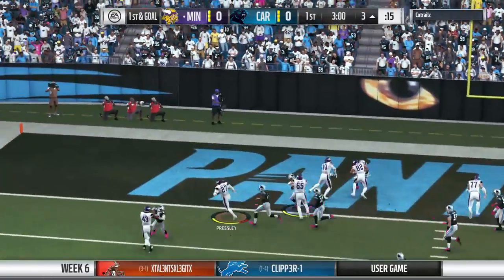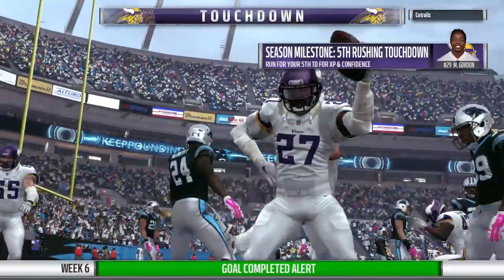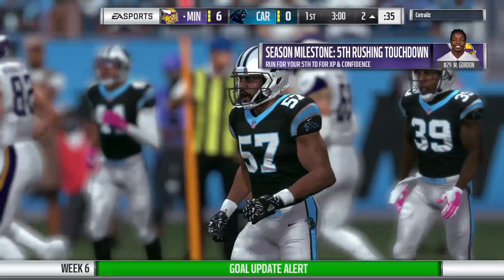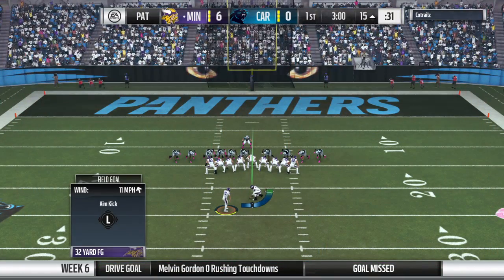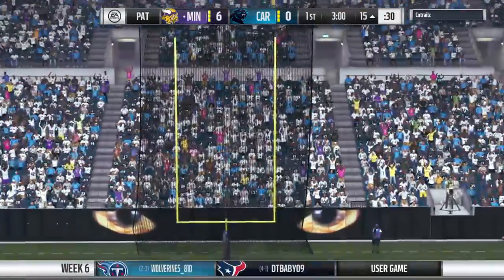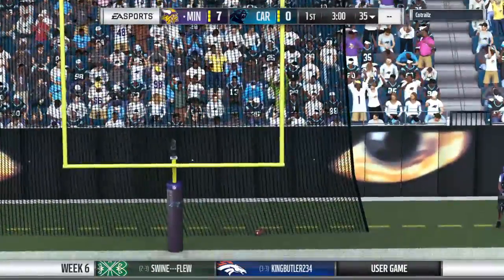Now they'll run it on the toss. And he will take this one into the end zone for a Viking touchdown. A great play there. His first touchdown on the year. And the Vikings take the ball down the field and score on their opening drive. He's got it, and the Vikings take a 7-0 lead.